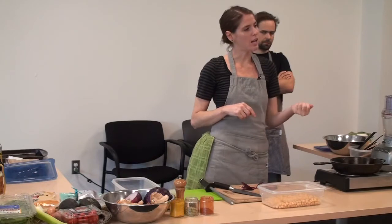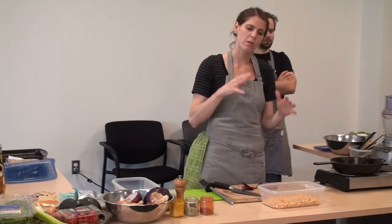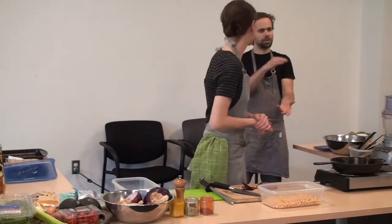And then turn it to high. When it comes to a boil, lower it to a simmer with a cover on and let them simmer for about 45 minutes to 1 hour. But you want to change out your soaking water.